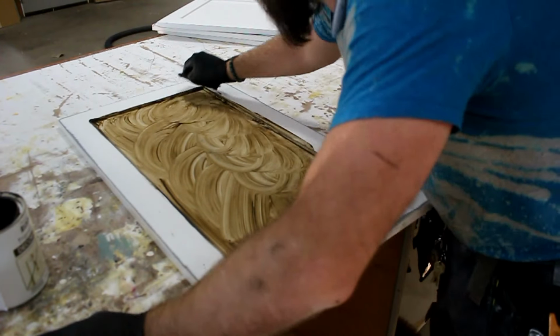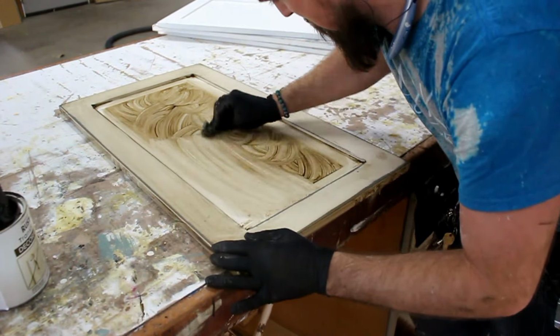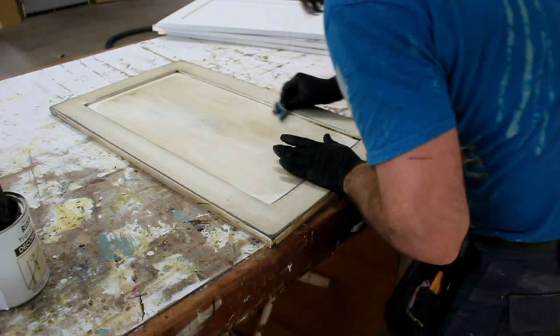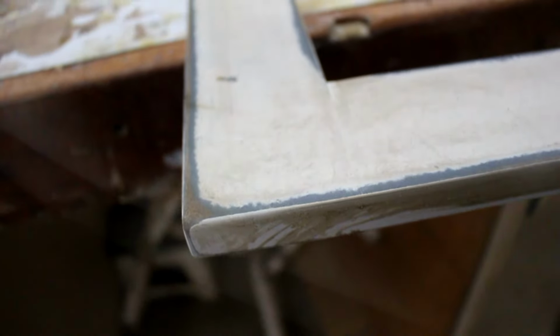I've also found that it leaves a little bit of a semi-gloss shell finish. I don't really know how to describe it, but I've had clients ask me if it's been shellacked after I'm done with it, and it has not. It has a slightly glossy, kind of hard finish to it, which again is nice because it gives it that antique look.